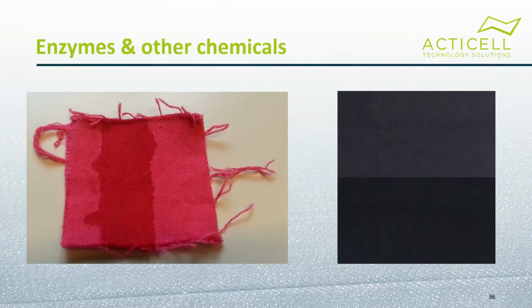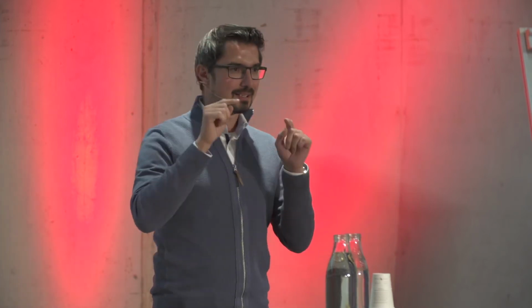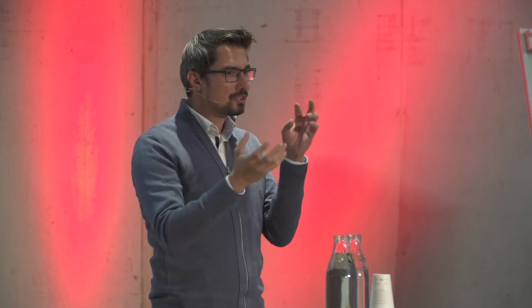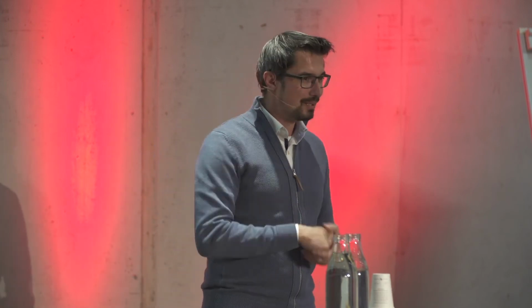So the top one was untreated, the lower one was treated with the chemical. We saw, okay, this is working, but unfortunately it looks like this formulation doesn't work with the enzymes anymore. So the pore structure was in a way that the enzymes couldn't do their work. So that's a pity, we thought.